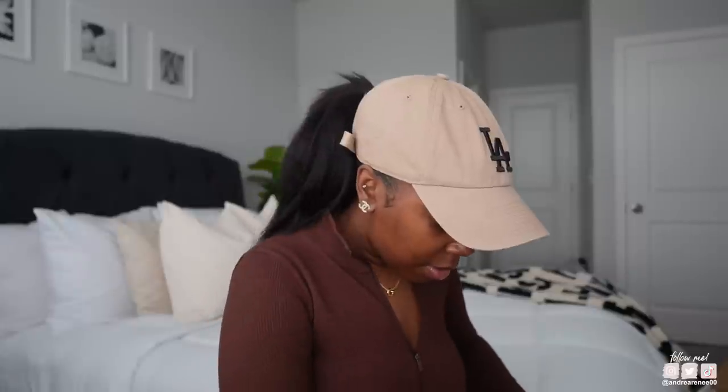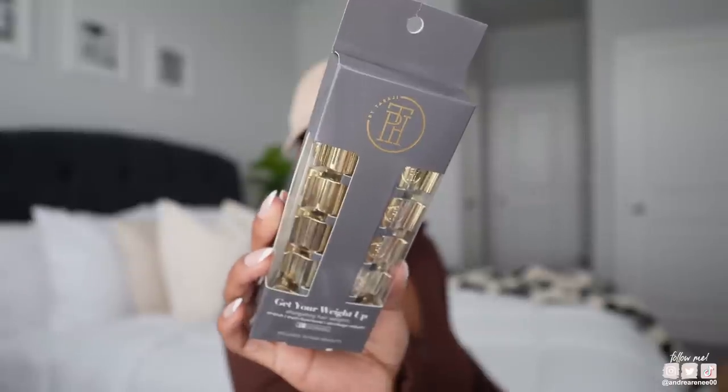This is new to me. This is the Mint Condition Scalp Conditioner, a tingling scalp conditioner. And then we have the Scalp Wash. And then we have the Ride or Die Leave-In Conditioner. And, ooh, what is this? Oh, are these hair clips? Cute! Wait, these are the Get Your Weight Up elongating hair weights. What? Stretch multifunctional shrinkage reducer. Oh, wow. And they are heavy. That's interesting. I've never seen anything like this.